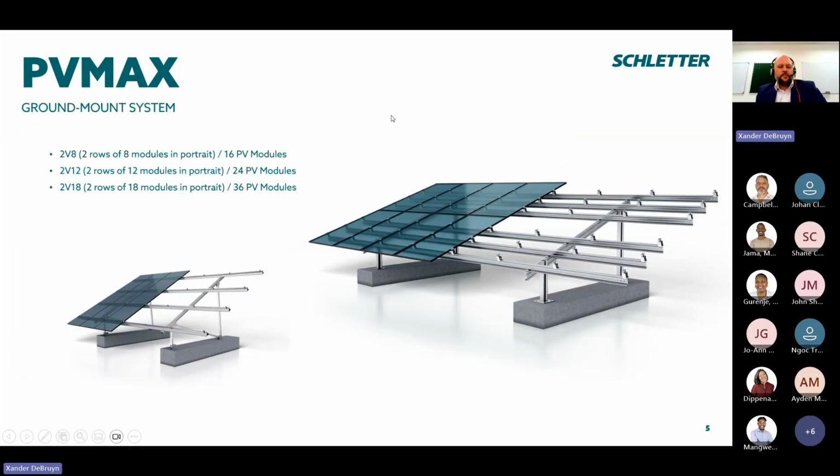Another area that we are working together with IBC on is smaller scale ground mounts at this stage. So we will have ground mount systems that do not require geotechnical investigations, or are quite useful on rocky terrain or landfills and so on. These kits are available in 2V8, 2V12, and 2V18, which means basically 2 rows of 8 modules in portrait, or 16 modules, 24 modules, or 36 module systems. So we can have a look at that a little bit.